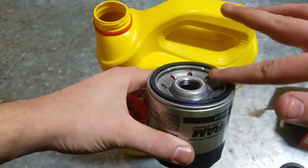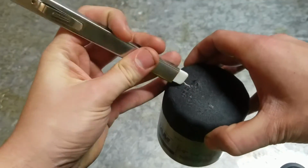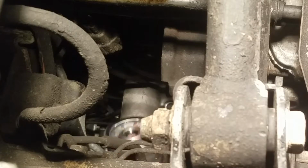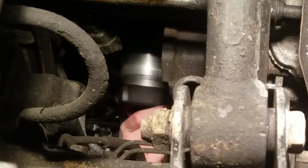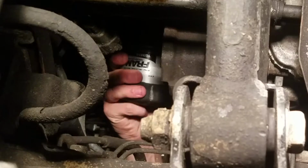Prepare the new oil filter by rubbing a small amount of new engine oil around its rubber seal. Make a mark on the filter for later reference. Carefully screw on the new filter. After it is just starting to become snug, twist it a further 3/4 of a turn, but not more.